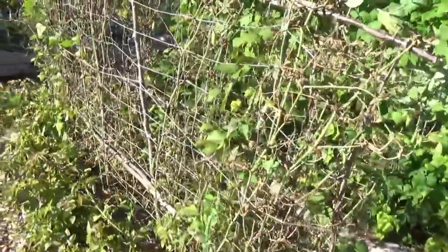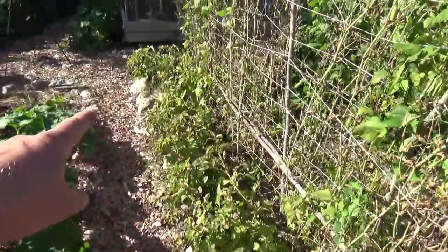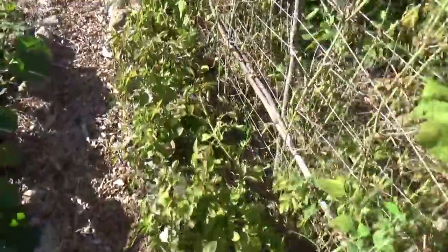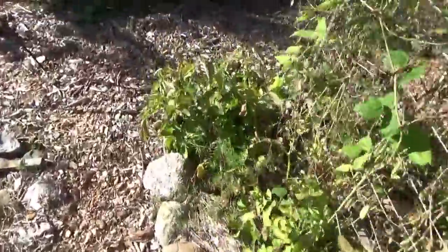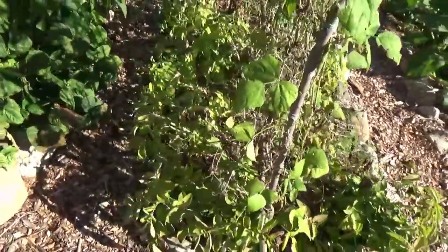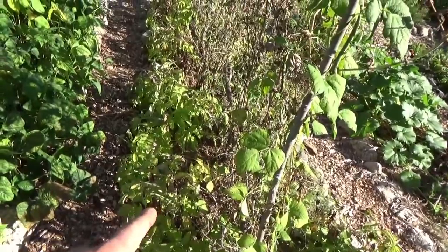This pea garden's completely done, packed it in. The potatoes are getting close to a harvestable stage. I mean, they could be harvested now, but I've got other potatoes that are even more in need of harvest, so those maybe next week I'll deal with.